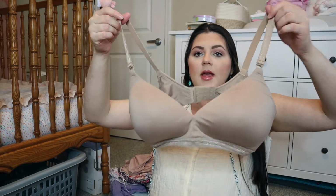Next I want to talk about what I found at Kohl's. The first thing is going to be this bra. Let me hook it real quick. I'm pretty sure I got this from Kohl's. This is the Warner's brand. I didn't really want to wear an underwire. This is seriously, you could ball it up.